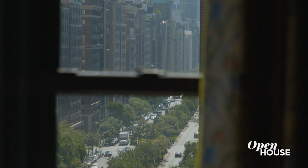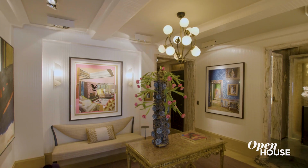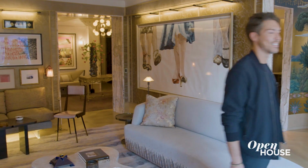When I was a kid growing up in rural Georgia, all I heard about was Park Avenue as being the fancy place to live in New York City. It took me 20 years to get here. Now I have my dream home right on Park. Thank you so much for visiting.